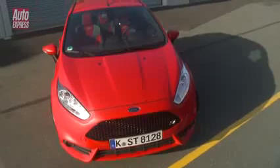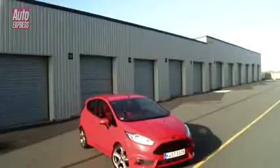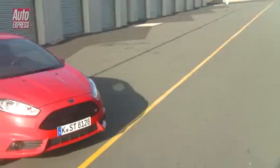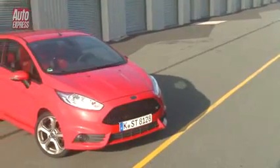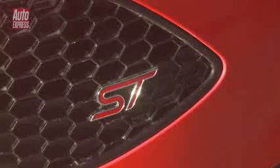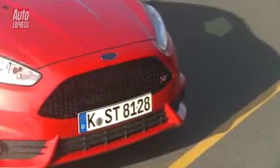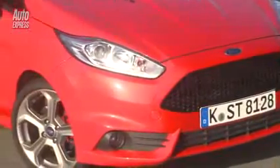First up, we have the new Ford Fiesta ST. It costs from 17 grand and uses a 1.6 litre turbo with up to 197 brake horsepower and 290 newton meters of torque on overboost. Ford says it's good for 139 miles an hour, 0 to 62 miles an hour in 6.9 seconds and will return 48 miles per gallon.